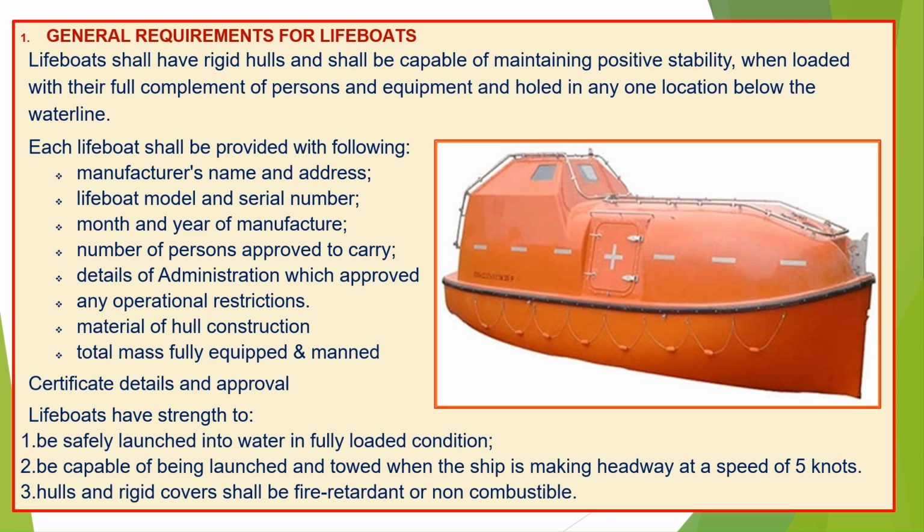General requirements for lifeboats. Lifeboats shall have rigid hulls and shall be capable of maintaining positive stability when loaded with their full complement of persons and equipment and holed in any one location below the waterline. Each lifeboat shall be provided with the following: manufacturer's name and address, lifeboat model and serial number, month and year of manufacture, number of persons approved to carry, details of administration which approved, any operational restrictions, material of hull construction, total mass fully equipped and manned, certificate details and approval.